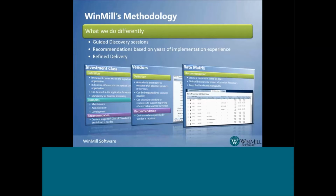What makes the 30-day implementation possible is WinMill's methodology, which was developed based on years of implementing CA PPM across countless industries. During the first week of your 30-day implementation, guided discovery sessions are conducted where we learn more about your organization and recommendations are made on how to best utilize CA PPM. It is during these sessions that clients learn more about what CA PPM can bring to their organization and how it can be customized to meet their unique needs.